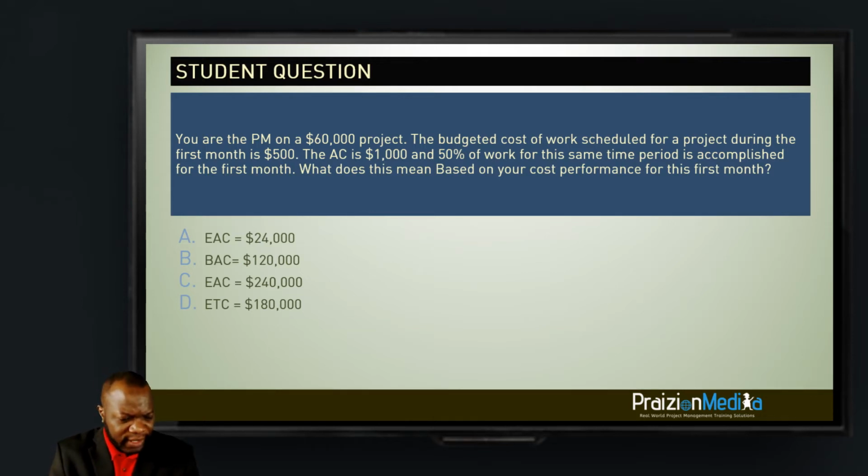The first thing I would do in a question like this is separate fact from fiction. I would use my highlighter. Unfortunately, we do not have these on the exam, but the 60,000 over here is the budget at completion. And then it says the budgeted cost of work scheduled, that's PV, for the first month is $500. And then it says the AC is $1,000. So PV is 500 at month 1, AC is 1,000, and 50% of work for this same time period is accomplished. So with all that information, I can find my earned value.